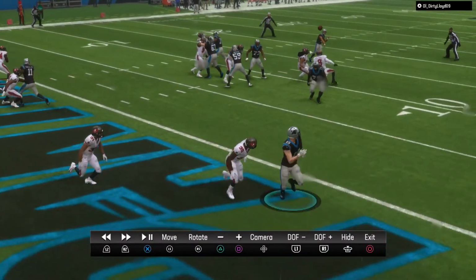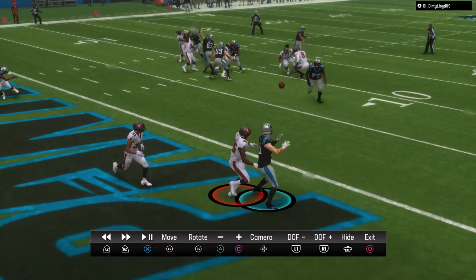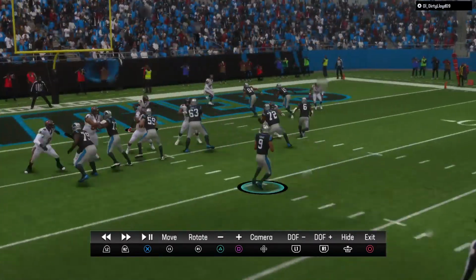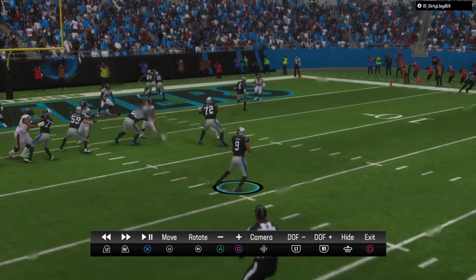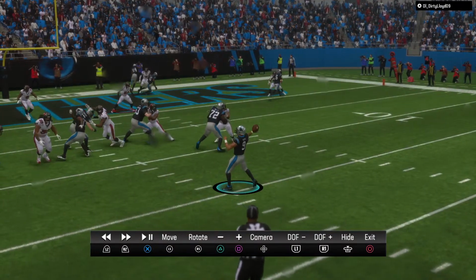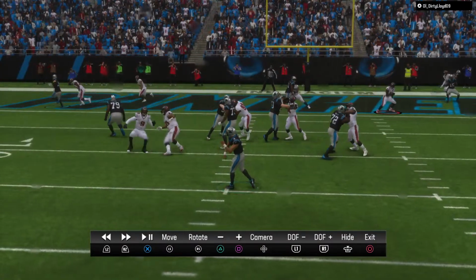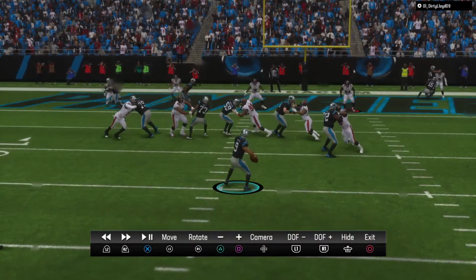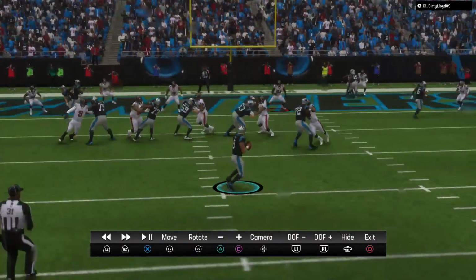So for the Panthers, they're on a nice early roll as they move to 3-1 with a win here. And they will hit the road next week to take on the Detroit Lions. Meanwhile, for the Buccaneers, they're going to fall to 3-1 as they suffer their first loss. And they will try to get back in the swing of things next week on the road.